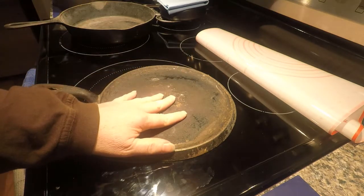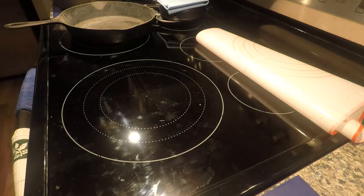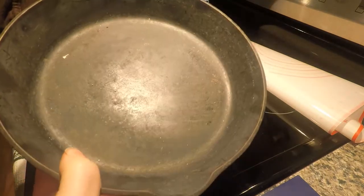But I got both of these pieces for 15 bucks each, which is pretty good, even for this one. I had to go pick it up and pay cash, pretty much it. But I was actually going for this skillet, nice and light. It's a number 8, nice pour spouts. Any guesses so far? Put it down in the comment section.